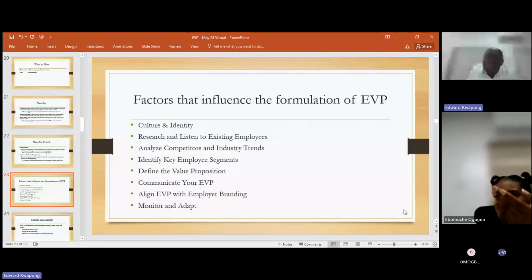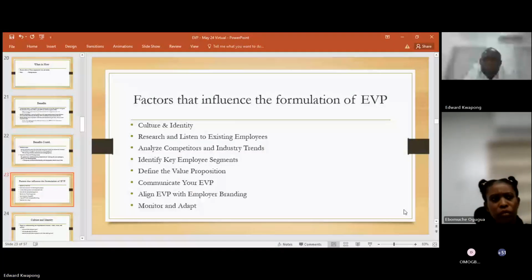Now, let us look at some of the factors that should be taken into account in formulating employee value proposition. The culture and identity of the company. At times we are attracted to a company just because of the culture, just because of the identity, just because of the brand, all right? Then we are also interested in researching and listening to existing employees, the extent to which they are satisfied with the current employee value proposition. Then we also have to analyze and conduct surveys on remuneration of staff in the various companies within the industry or within the sector.